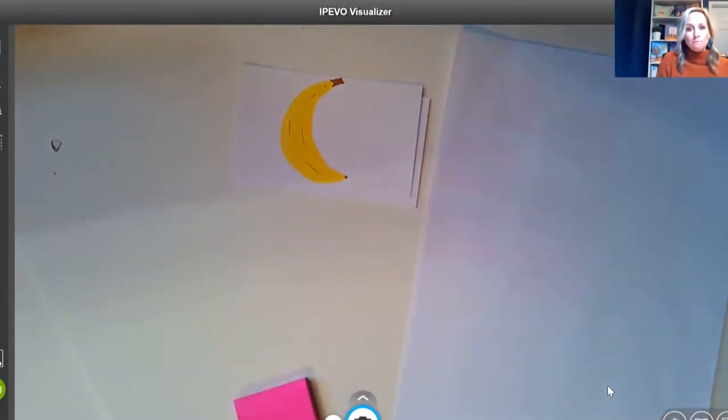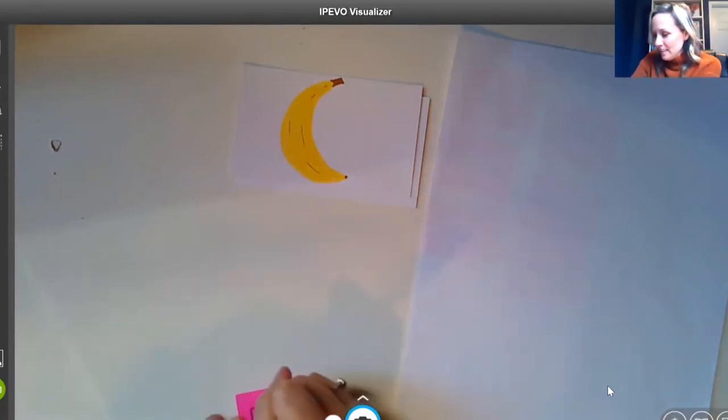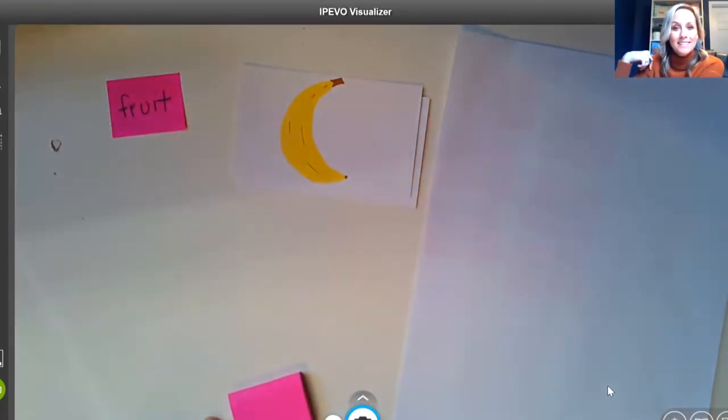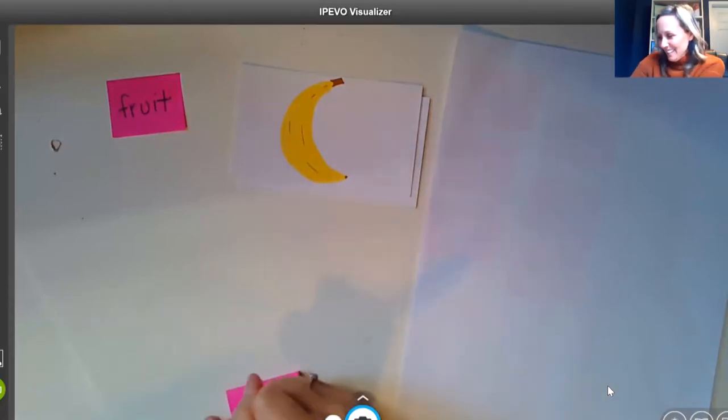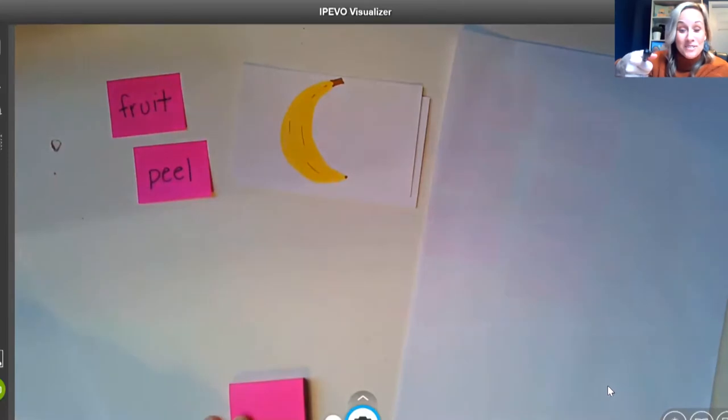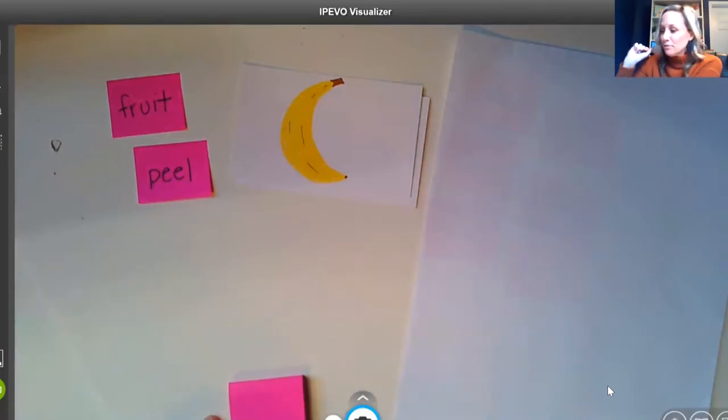What is this new picture? A banana. That's right, a banana. So how can you describe the banana? What is a banana? Yep, it's fruit. Let's think about how do you eat a banana? You have to peel it. Oh, I heard one of you say, hey, that's like an orange. You know what you're doing right now is comparing already. So it's fruit, you have to peel it. Are there seeds?